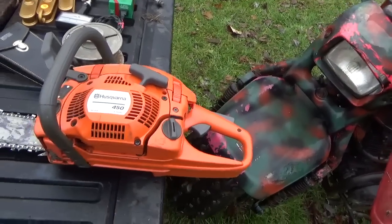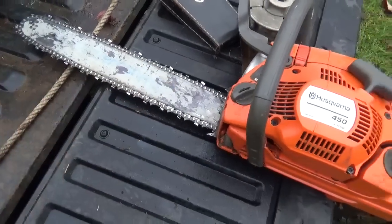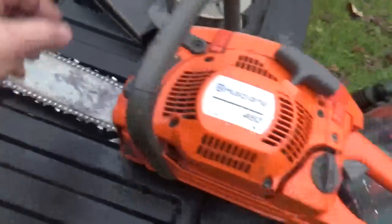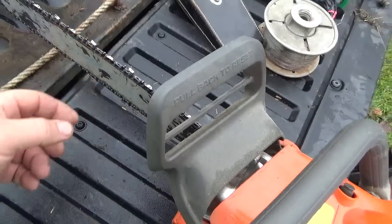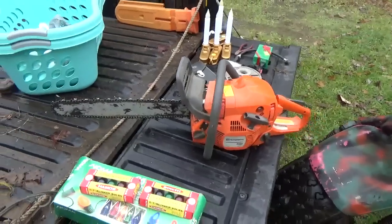You pull the string, it has compression. It looks like it's on the first flip of the bar. The chain actually looks halfway decent. There's still plenty of meat on those teeth. They could be sharpened, but they really don't need it. They actually, well, they could use it. It does need to be sharpened. Never mind, let me take that back.